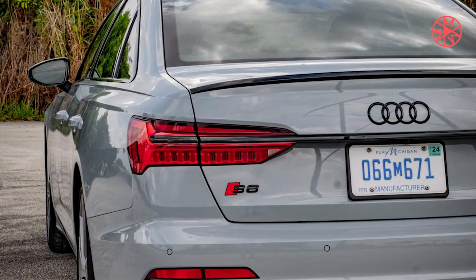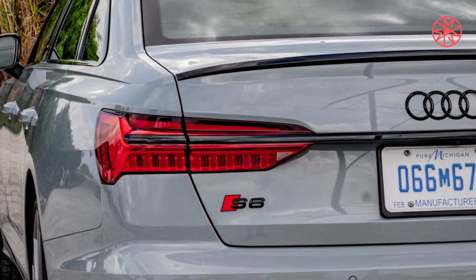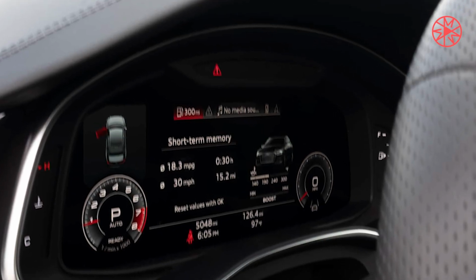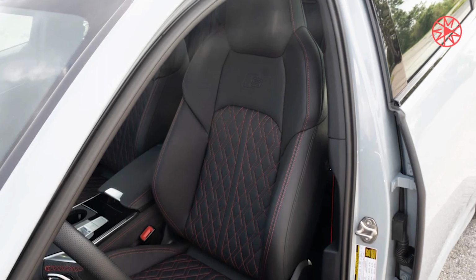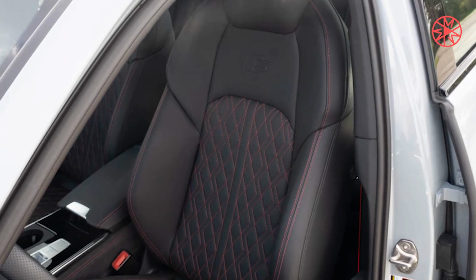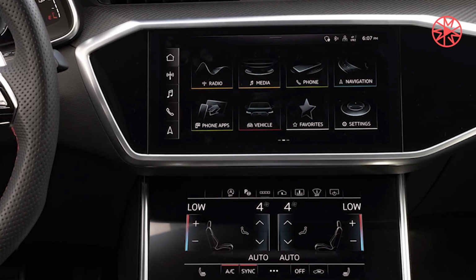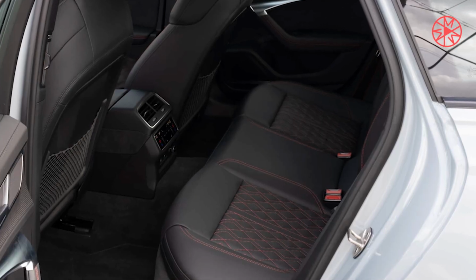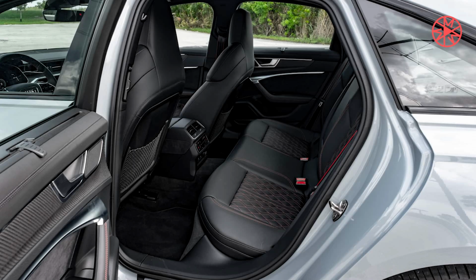The Prestige model tested here is basically loaded to the brim. It starts at $83,595 and costs $91,165 as tested. The S-Sport package is a $4,000 add-on that doesn't totally feel worth the cost. The Sport differential might be the only reason to splurge. Unless you really love the 21-inch wheels and red-stitched interior, the Design Edition package is another $2,500 option that doesn't feel substantial.